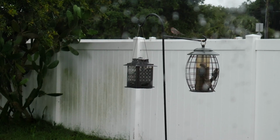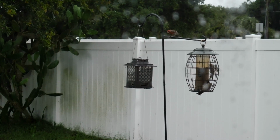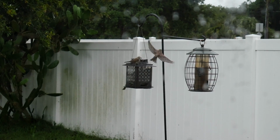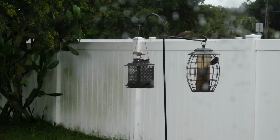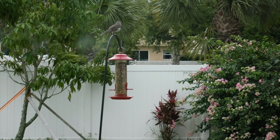Oh, and here's a little bit better shot of the male finch. You can see him there sitting on the crossbar above the feeder on the right. See the red on him? He's the male of all of those finches there. So this is a nice little group that we have that comes to our backyard quite often.